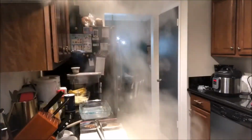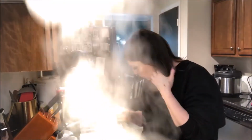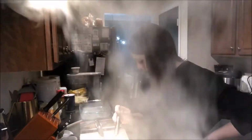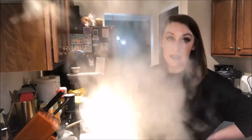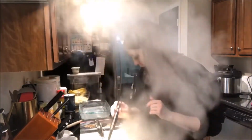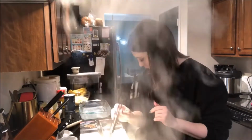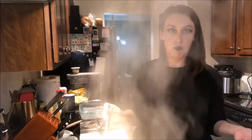Move those out of the way. Okay, so it says to constantly whisk until a light toasty, oh wait, no. Gradually add in the milk while whisking, so we did that. And now we are going to reduce heat, which we've done. And we are going to whisk until thickened, which is 4 to 5 minutes. So that's easy.